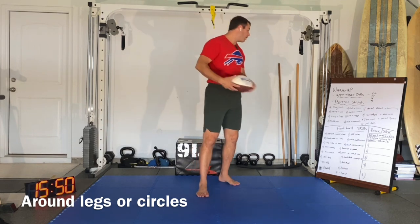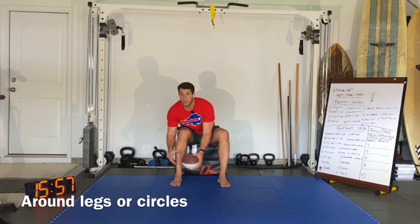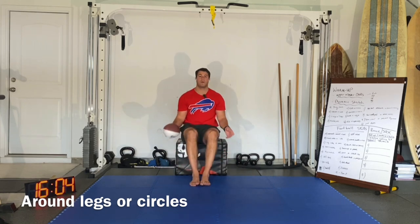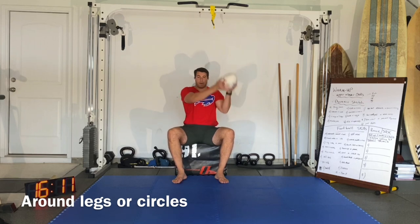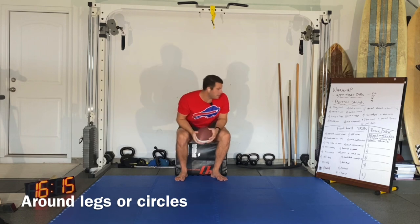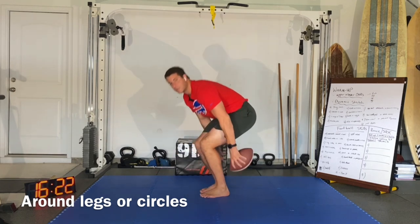All right. Now we're going to go around the ankles. Okay. If we're seated, well, we can go around the ankles like this. It's going to look like this. Okay, or you can go like this, or we're just going to draw a circle around the body. Okay, if we're able to stand or kneel, we're going to get low. We're going to almost get in a squat position. Okay, and we're going to rotate around the ankles.